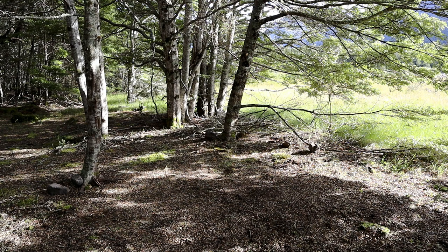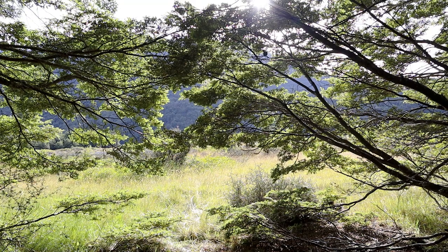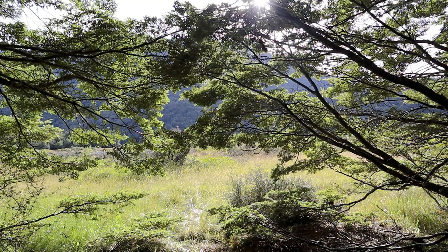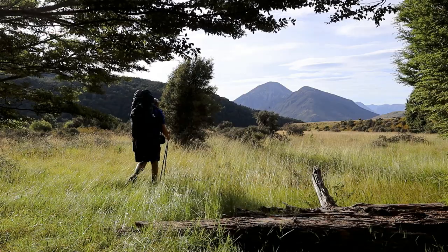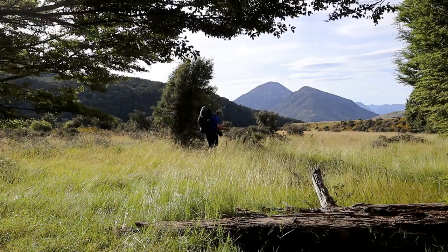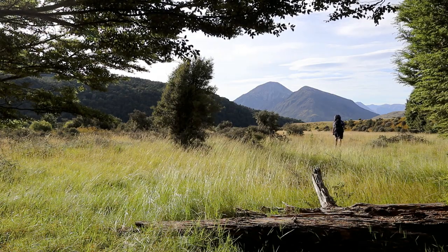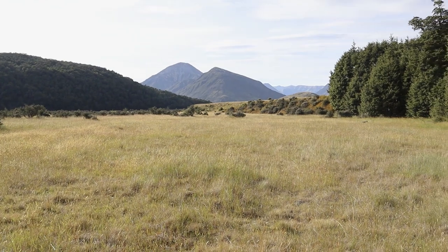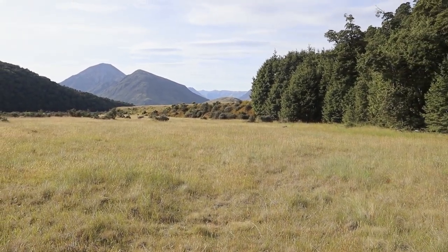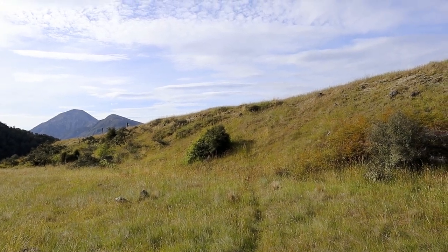There's some fantails in the trees right next to me here. Just got to climb up on top of that river terrace and then walk down to the electric fence.